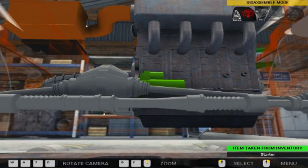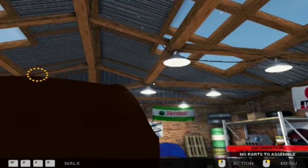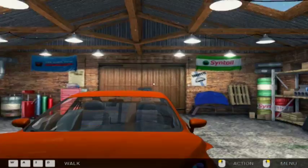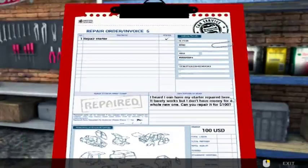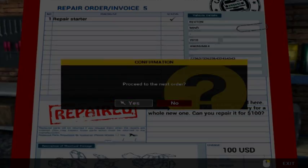I know PSV garages like to keep it cheap, keep the customers happy and get them coming in. So I think that's all done for you then, mister. Yep, and let's get to the next order.